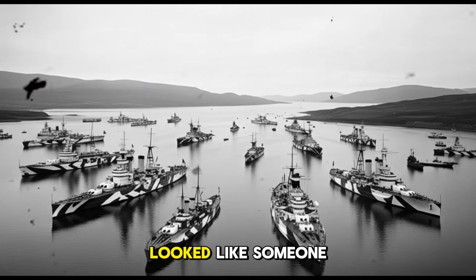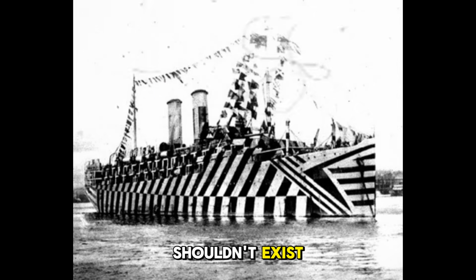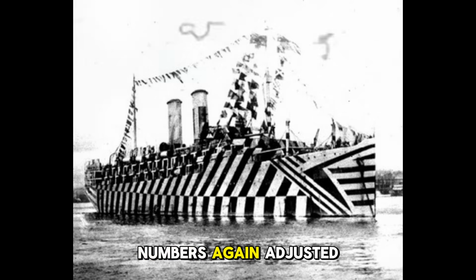The vessel ahead looked like someone had taken a paintbrush and gone completely insane. Black and white stripes slashed across the hull in directions that shouldn't exist. The bow seemed to point toward him. The stern angled away. Or was it the other way around? His eyes tracked the movement. 8 knots, maybe? No, wait. 15? He ran the numbers again.